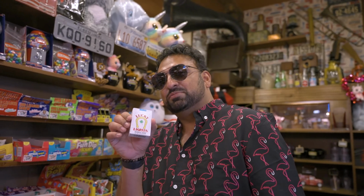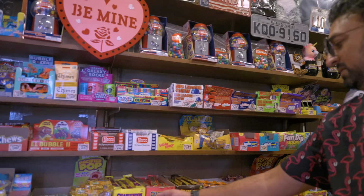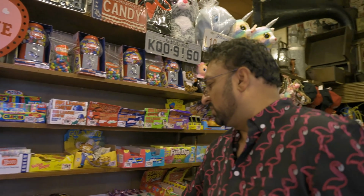Oh, I bet you don't know what these are. Remember the fake cigarettes? They actually legit, like, smoke comes out of them. Like, not real smoke, but like powdered smoke. And then look, they have every variety of Charleston Chew. You got the original vanilla one, strawberry, which I've never had. Chocolate one's really good. So yeah, I'm gonna have a nice little haul at the end of this meal.